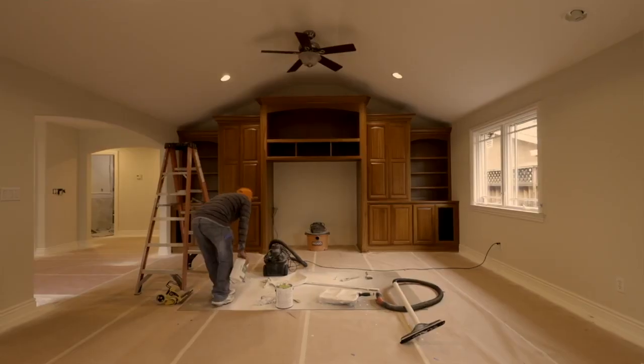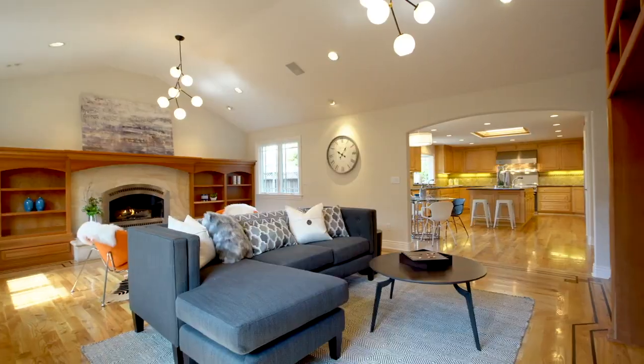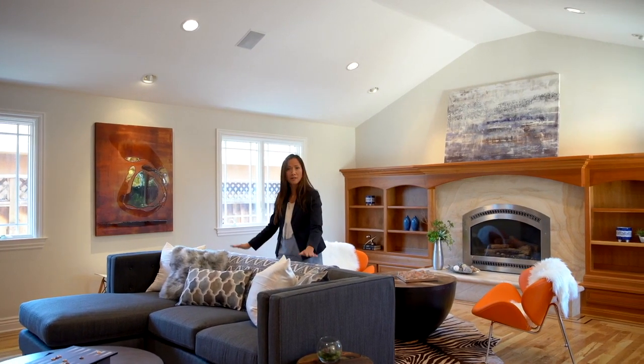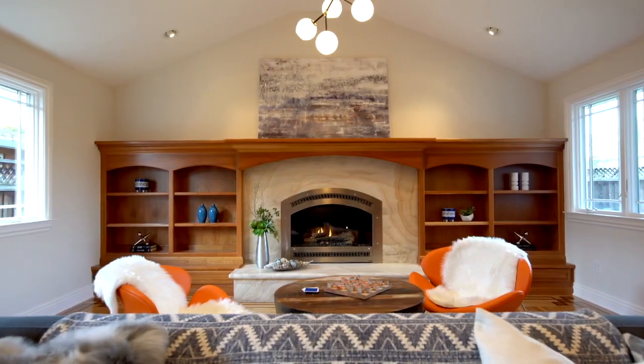Before, this was one great big room, which is great, but how do you show different functions? How do you separate the space and really make each area functional? So we decided to create this as a sitting area to watch TV, and here the kids can play games.